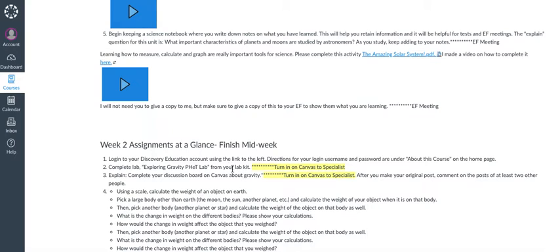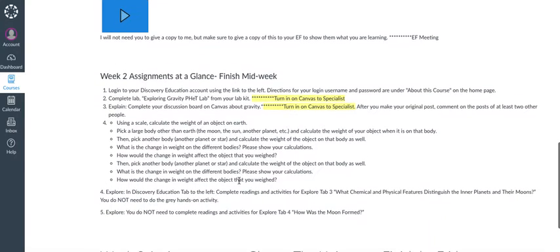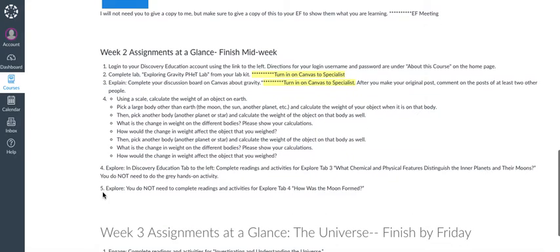So then I'm going to go back to my week 1 assignments at a glance because I've done now my lab and then I did the discussion board. So this is basically just the discussion board rewritten out. And then the next one says explore. In Discovery Education tab on the left, complete the readings and activities for Explore tab 3. What does this mean? This means that you go to Discovery Education and there's a tab that says Explore.